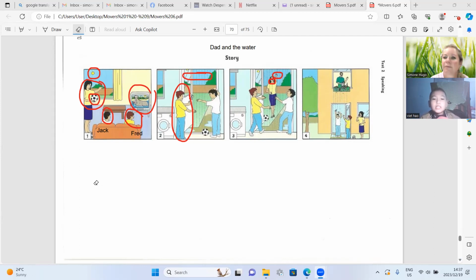Next, Fred is opening the door. The weather is raining. Fred is opening the door to go outside. He can see water. We can't go outside playing soccer.